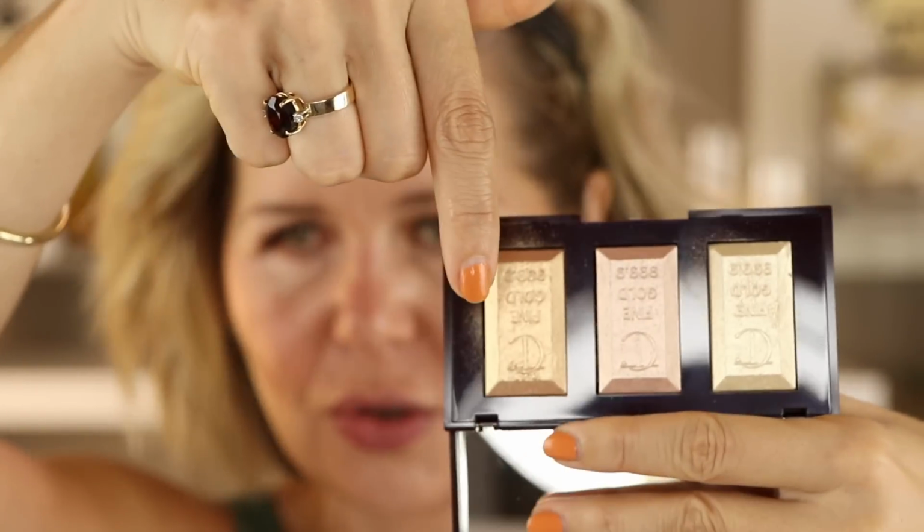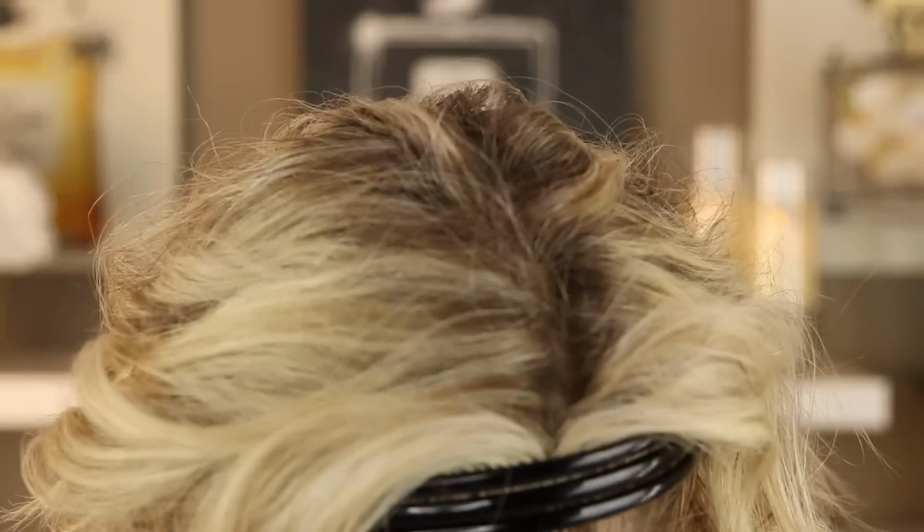So I did watch a video from Sephora, and they were introducing Charlotte and showing some of her products, and she showed using this Bar of Gold wet. Now I did do that yesterday. I used the dark gold color, kind of a bronze, and my husband said to me, I think your makeup looks the worst it has ever looked. So surprisingly, that wasn't the look I was going for.